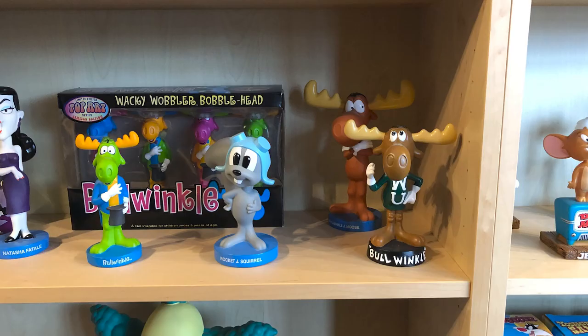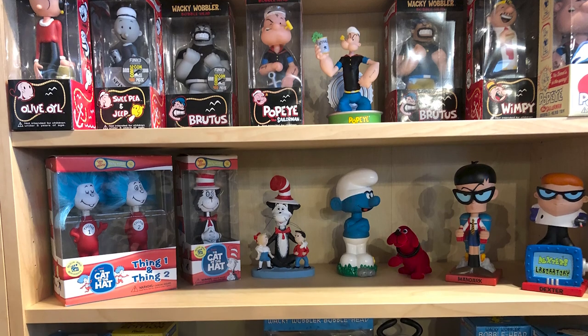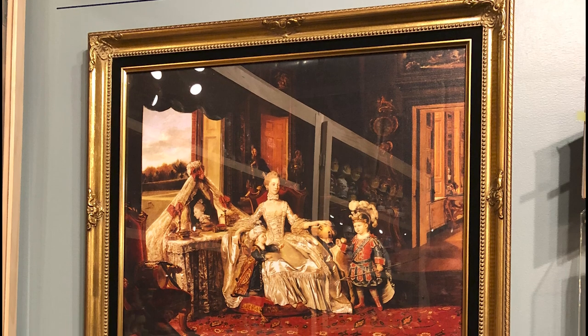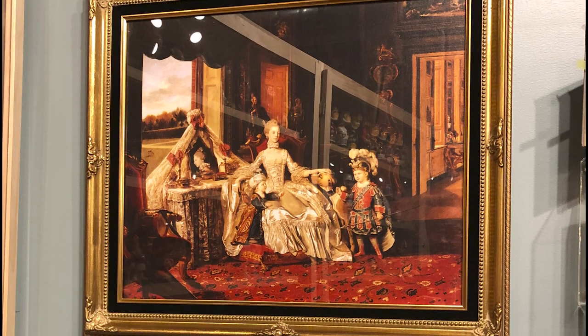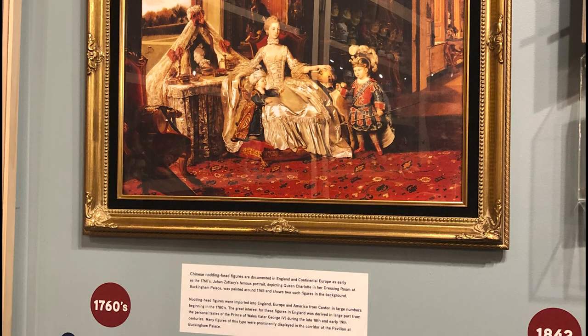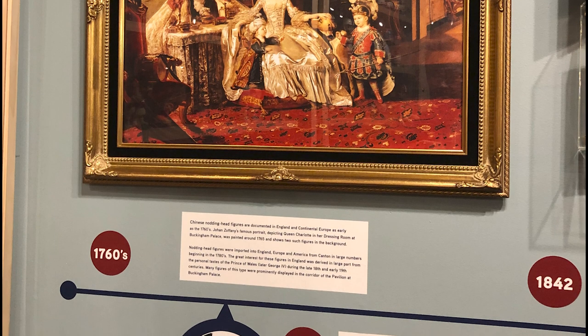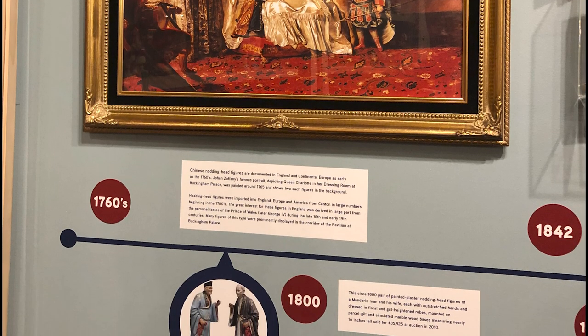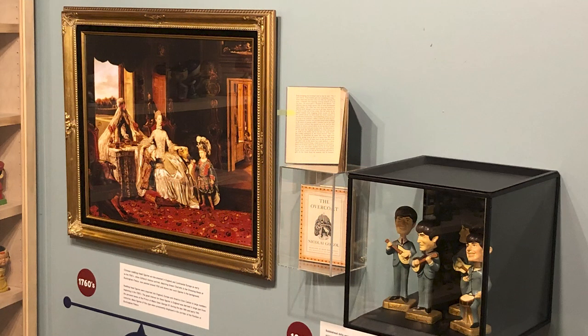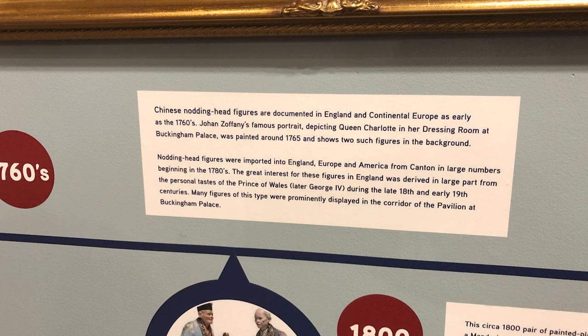Chinese nodding head figures are documented in England and continental Europe as early as the 1760s. Johann Zoffany's famous portrait depicting Queen Charlotte in her dressing room at Buckingham Palace was painted around 1765 and shows two such figures in the background. Nodding head figures were imported into England, Europe, and America from Canton in large numbers beginning in the 1780s. The great interest for these figures in England was derived in part from the personal taste of the Prince of Wales, later George IV, during the late 18th and early 19th centuries. Many figures of this type were prominently displayed in the corridor of the pavilion at Buckingham Palace.